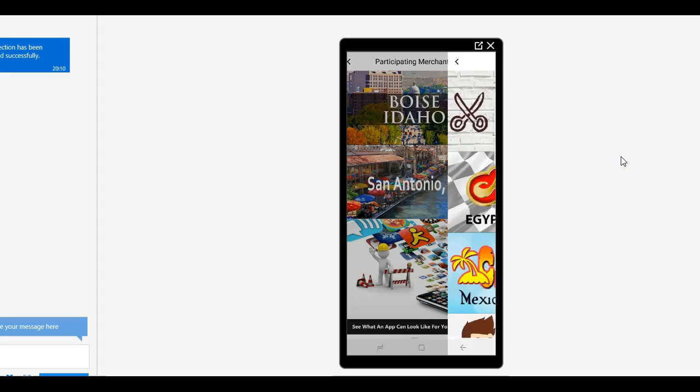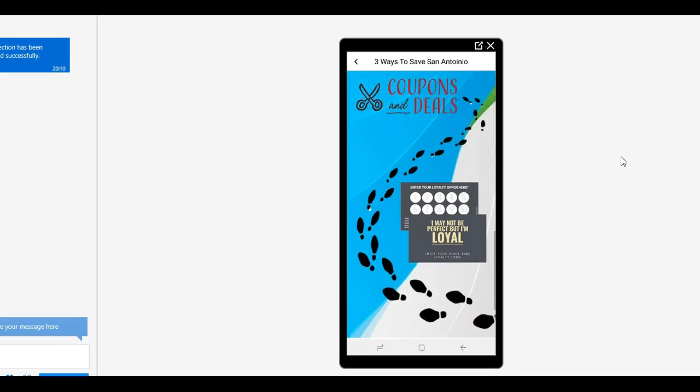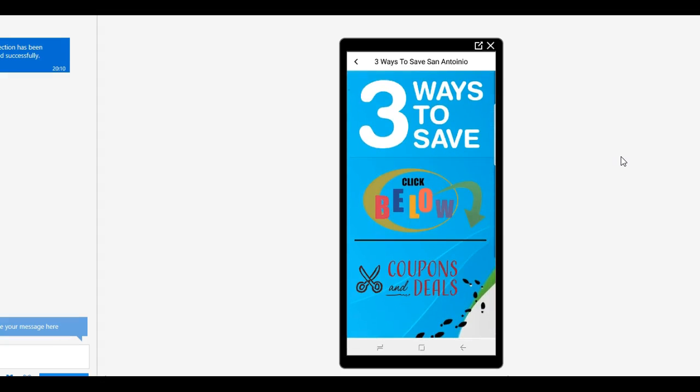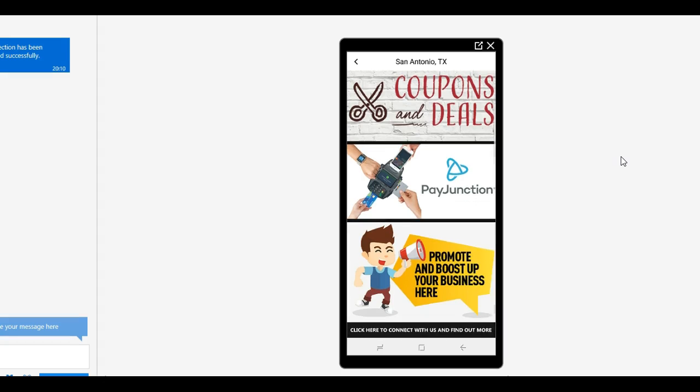and this is going to actually be in each one of the cities. So again, when we look at San Antonio, we've got coupons and deals. So again, this is going to have everybody's coupons all in here for San Antonio. You can see at the top 3 ways to save in San Antonio. Then down at the bottom, this is going, for the sales reps that are in San Antonio, to be a page that's collecting businesses that are interested in hearing what you have to say.